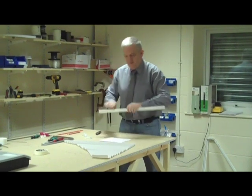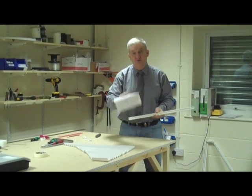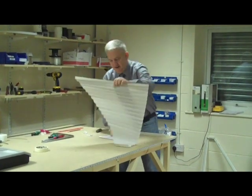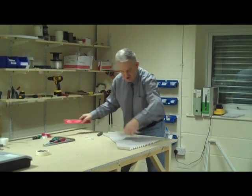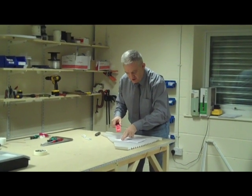Now, in order to avoid putting pencil marks on the front of the blind, we're going to turn this over, so we're actually working to a mirror image of what we're told. So if we take the back of the blind, which is now shaped running the opposite way, we are told by the document where to position the holes.